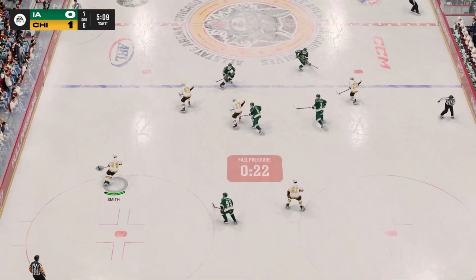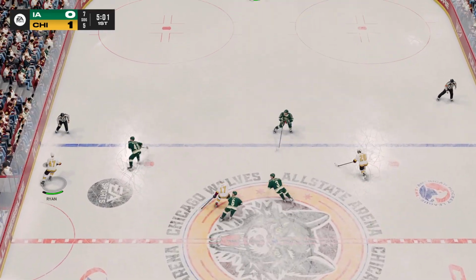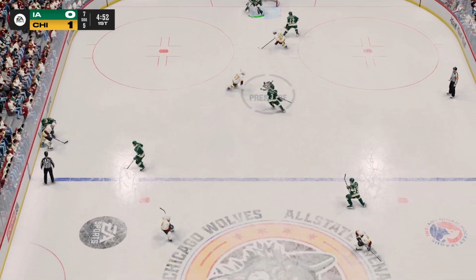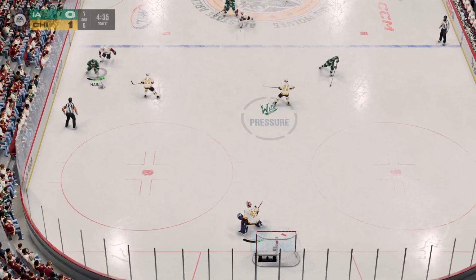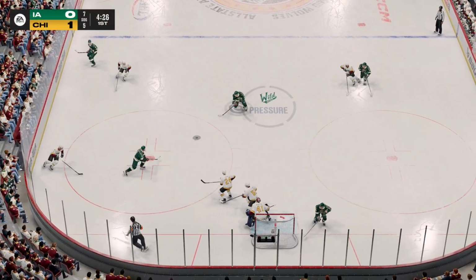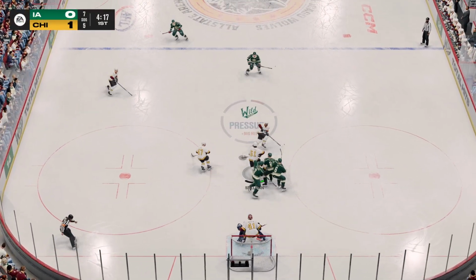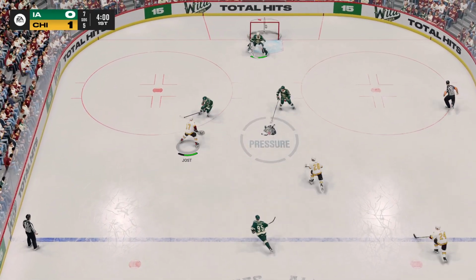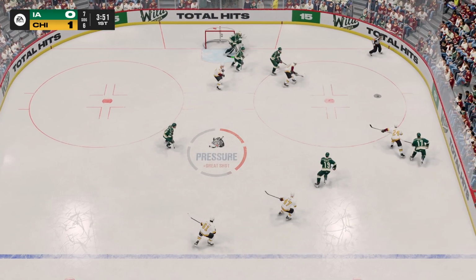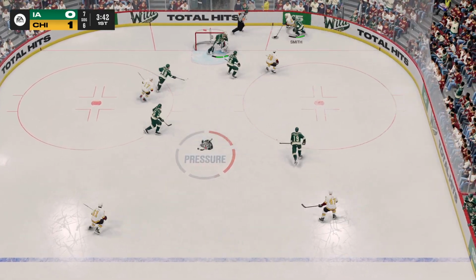And now it's grabbed by Stillman. Nice zone entry on the left side. Iowa's got possession of the puck. Moves the puck along the half wall. Takes a whack, but still hangs on. And that goes off, pours off a body. Feeds it over. Clutch save!